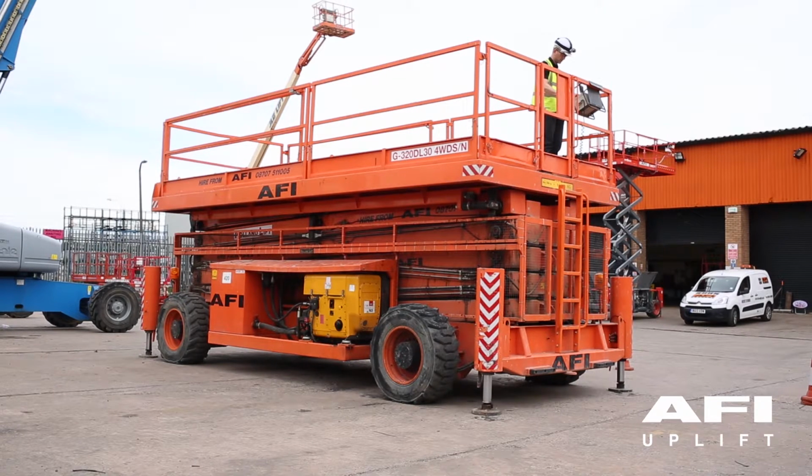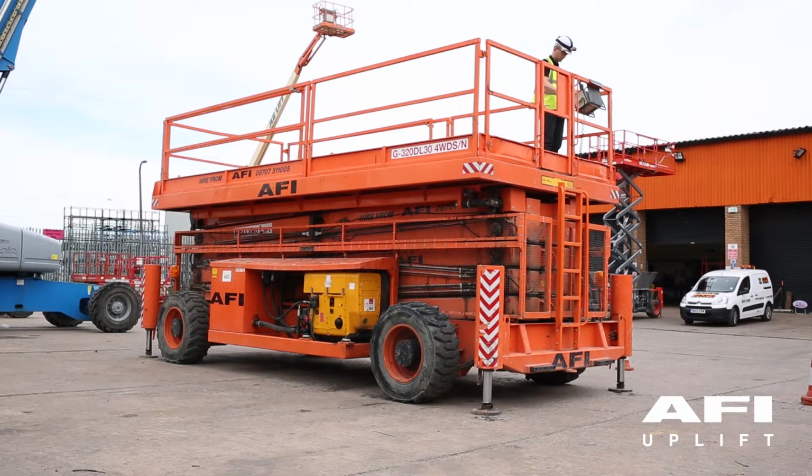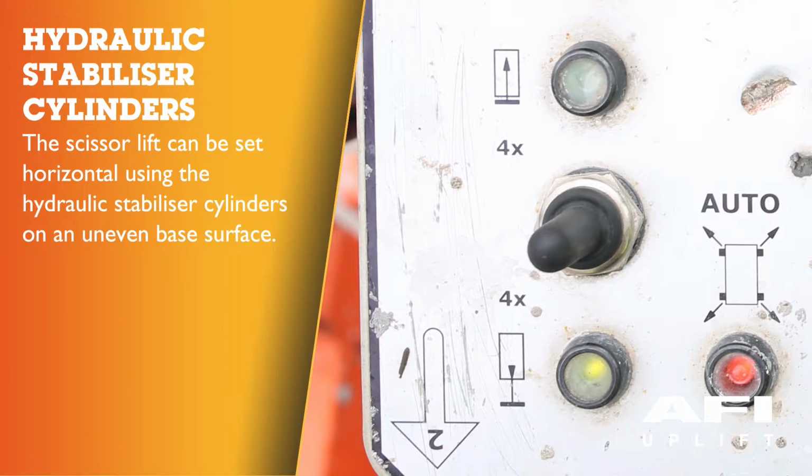The signalling light will flash in such a case, and you should operate the switch only so long until the signal light is on continuously. When the signal light flashes, not all hydraulic stabilizers are in contact with the ground. The stabilizer switch should be operated until all stabilizers are in contact with the ground.